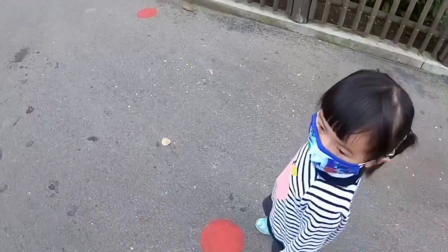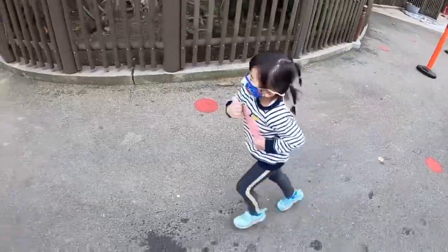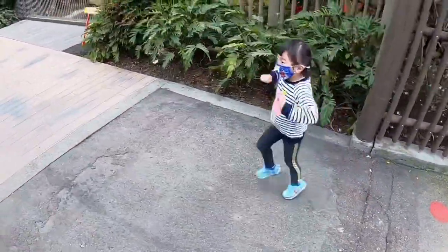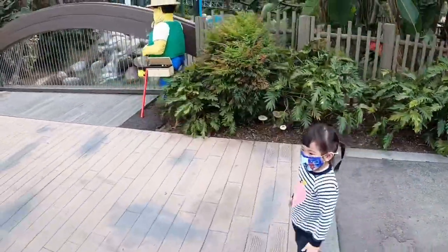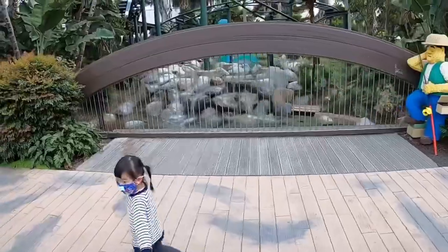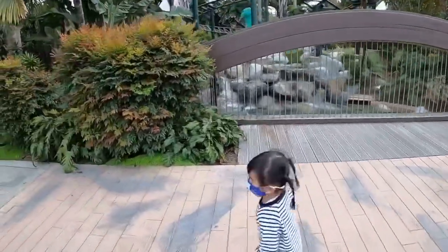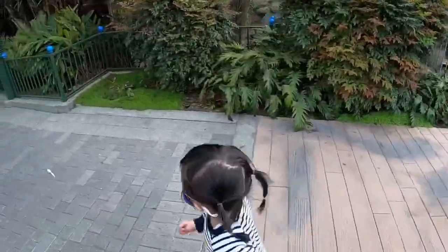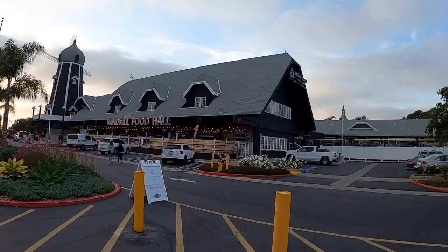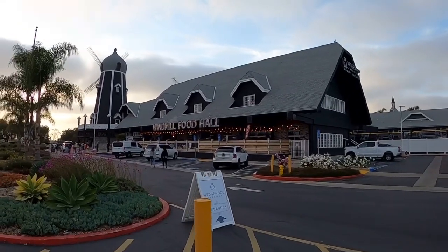Okay, your last roller coaster, you finally did it. Is it scary? No! We finally get to ride it. And Milly likes it. She keeps on saying she wants to go one more time. But since it's 6 o'clock, the park is closed, now we have to leave. Milly, you like it, right? Yeah.